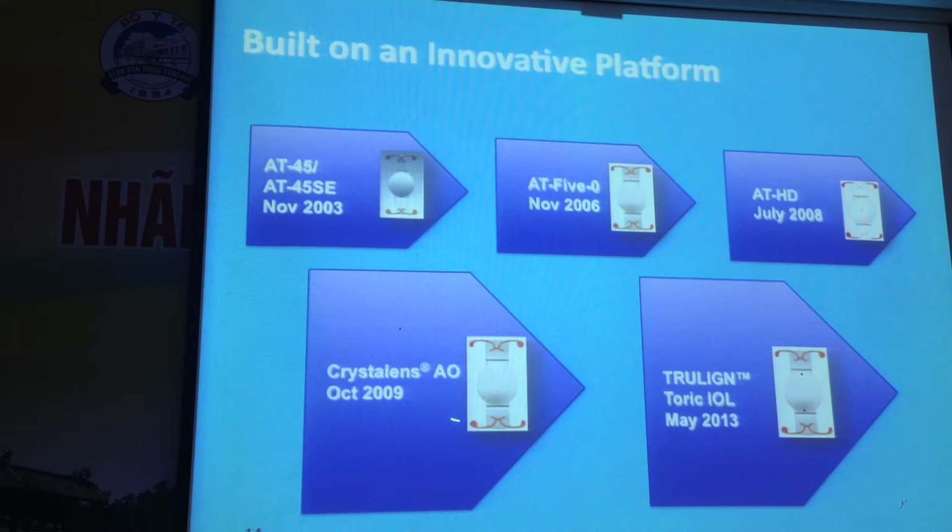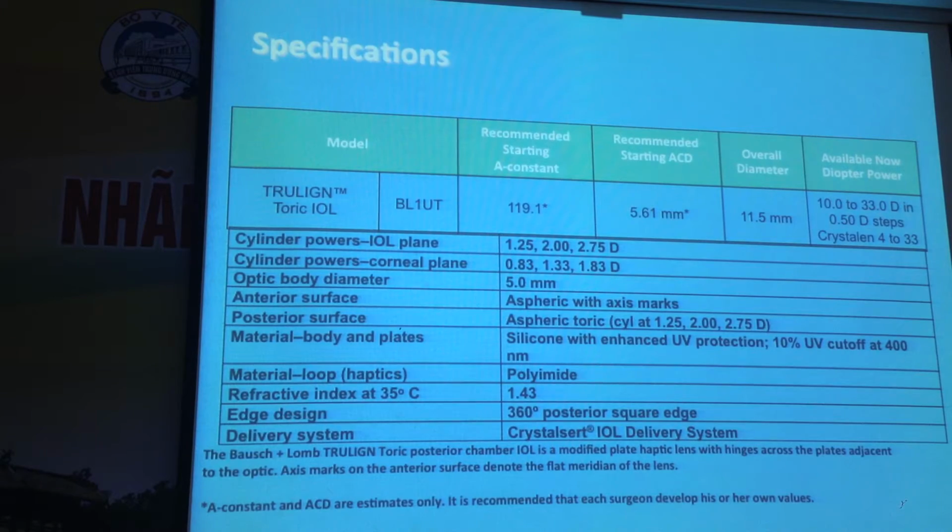And then when we went back to the AO model, it was a much better lens. And that's been here with us for a long time, since 2009. We got the astigmatism correction in 2013. You will have those same types of transitions, and it'll be great.